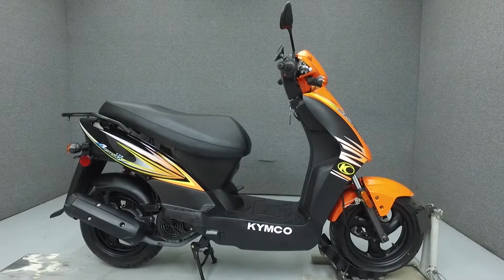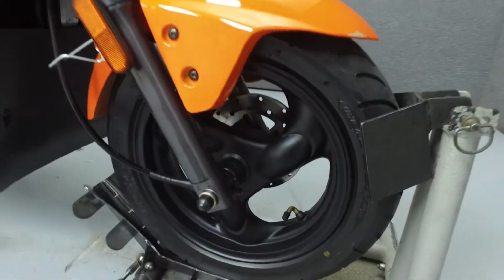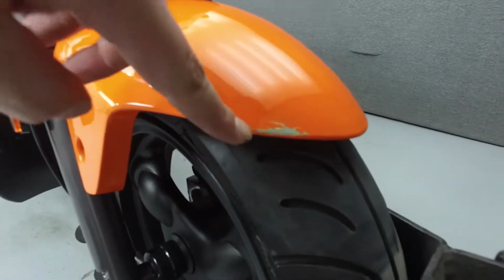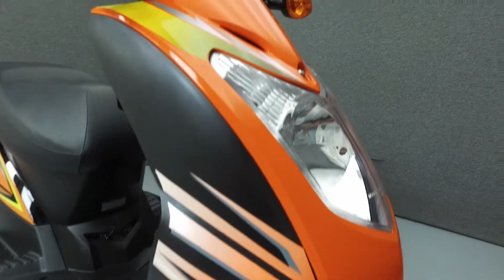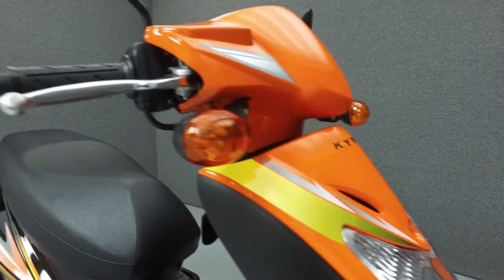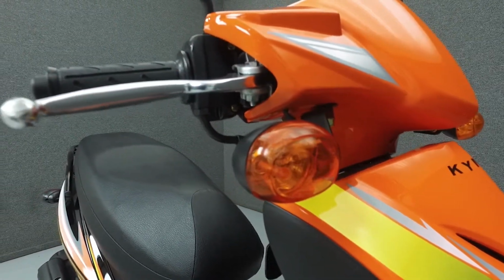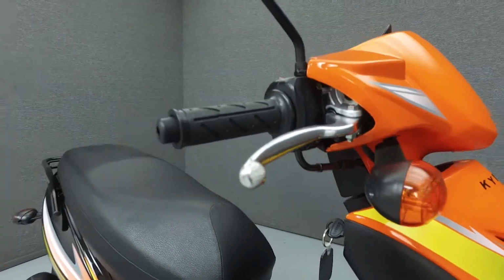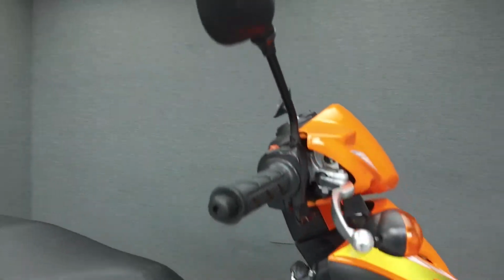Today we're going to take a look at this 2014 Kymco Agility 125 with 2,249 miles. Powered by a 125cc engine with a CVT automatic transmission, the Agility puts out 9.25 horsepower at 7,500 RPM and 6.7 foot-pounds of torque at 6,500 RPM. It has a seat height of 31 inches and a dry weight of 232 pounds, and it gets an estimated 75 miles per gallon. It has been left stock.